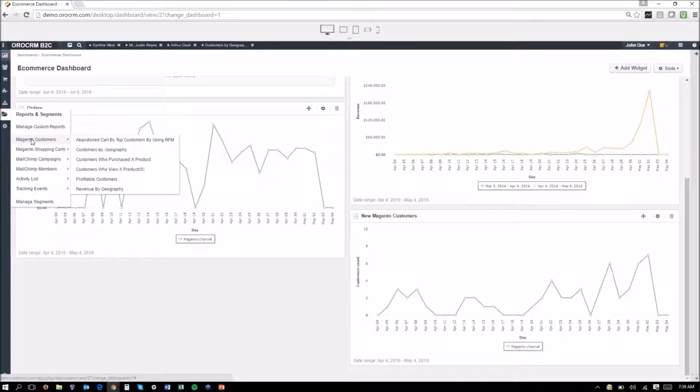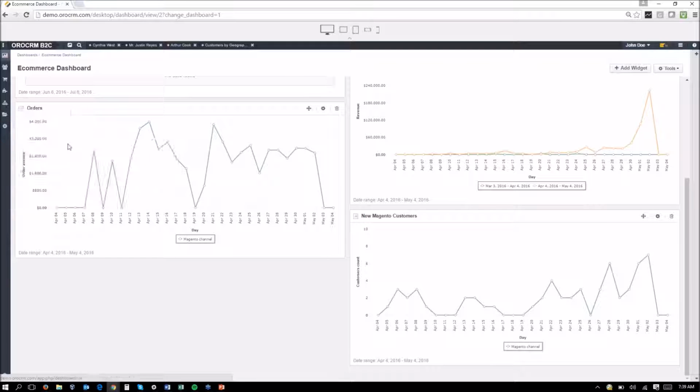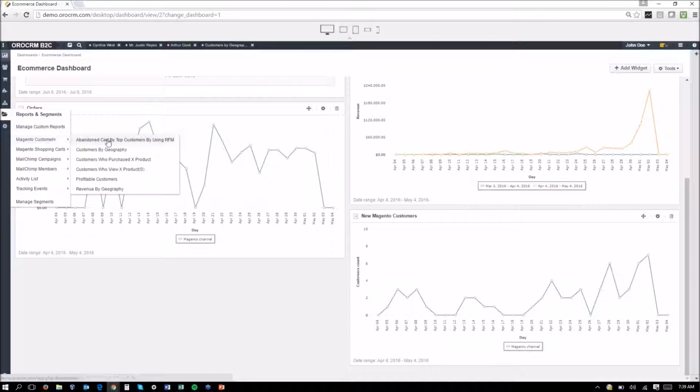So the way we think about reports is if you track and measure the information and bring the data into Oro CRM, you can start to do reporting on that data as well. And so, if I wanted to see my abandoned shopping carts by top customers using RFM, or my customers by geography, or my revenue by geography, you can start to pull out any types of reports that you would want. Let's say I want to see my daily activity summary report by rep. Which of my sales reps are actually logging a lot of activities or cases within the system. You can do that as well.